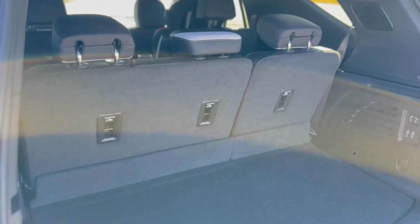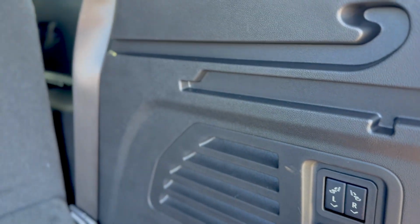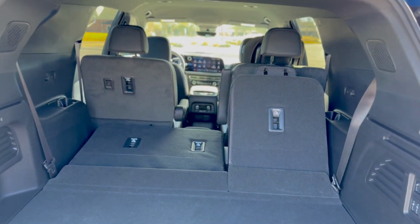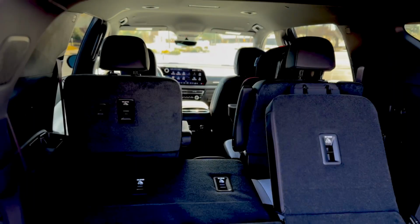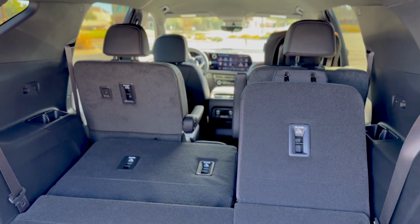If you need more storage space than this configuration allows, we do have these buttons right here for a power fold third row, but that does not come without a few caveats, and I will go ahead and show you right here exactly what I mean. It seems that General Motors has prioritized second row legroom over overall convenience and ease of use.